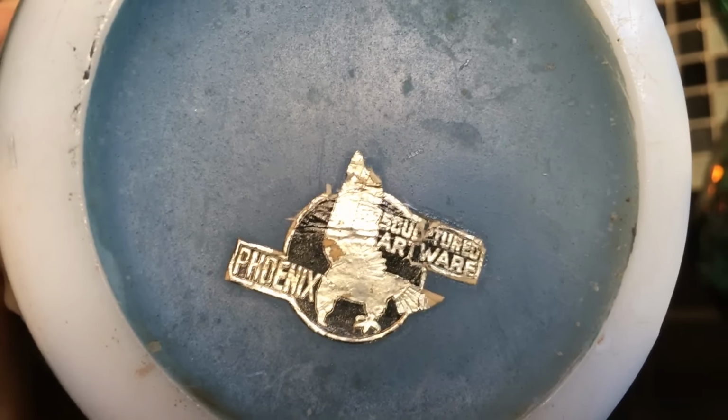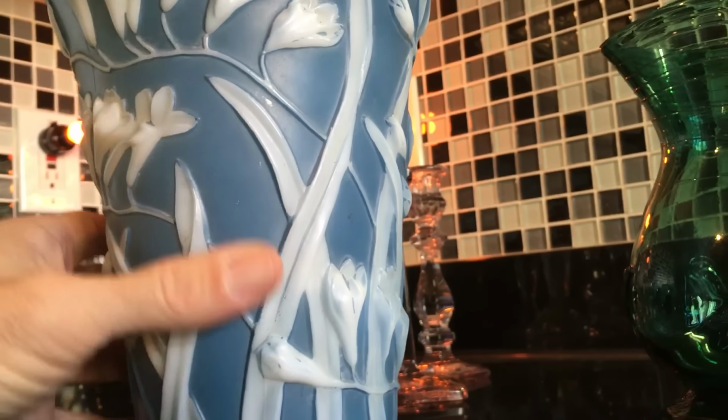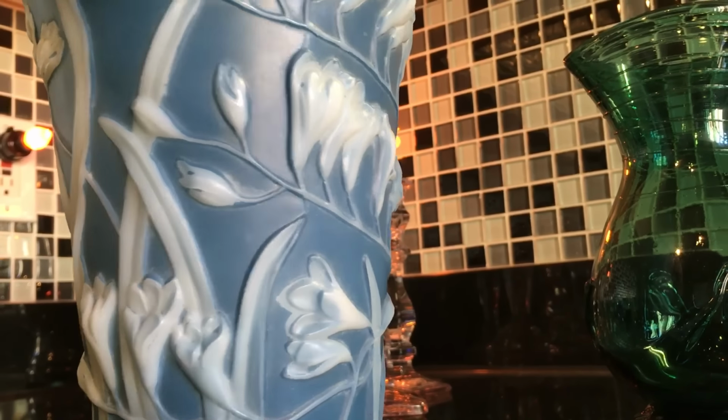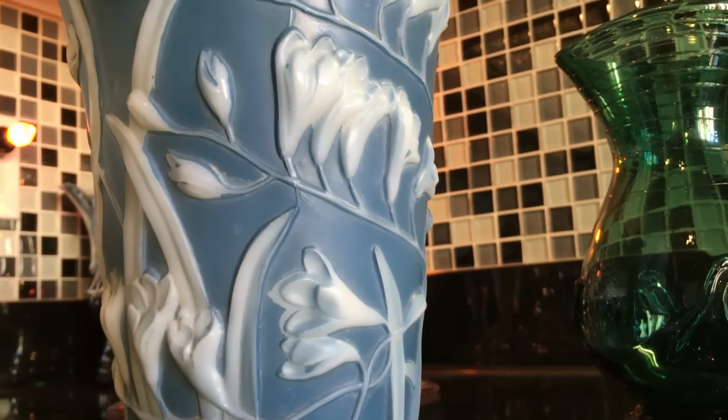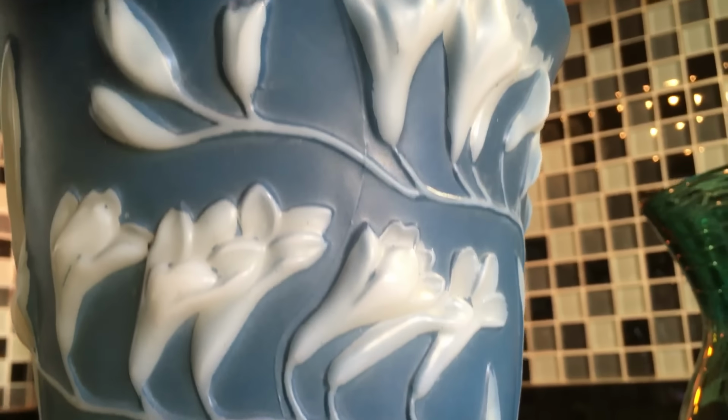And this is damage free. Now this was blown in a mold, and what I'd like you to see is they were very clever with the mold, because I want to show you the mold lines. Okay, there's one. Let me see if I can find another one. They didn't really want the mold lines to be obvious. I think you can see right here.